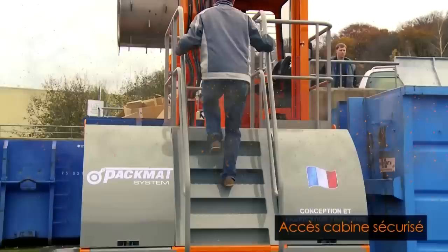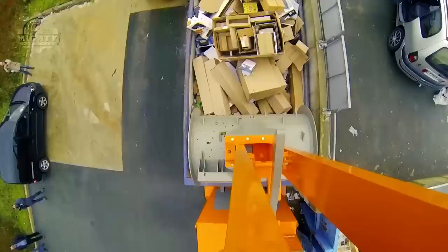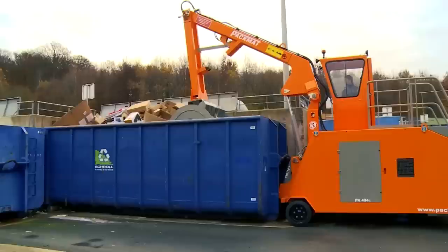Recycling also requires powerful machines that can transport materials easily. Good thing we have this beauty from PacMat System. It's a wonderful compactor that can reduce waste from 50 to 90%. This is all thanks to its 2,300-kilogram machine weight and 500-kilogram hydraulic arm, powered by a 58-horsepower engine.